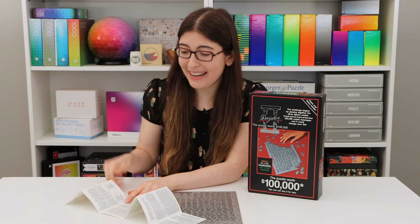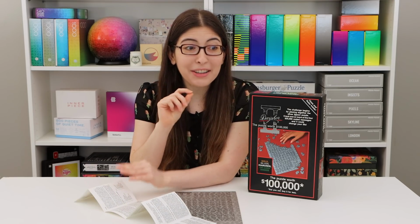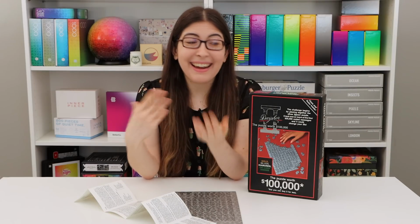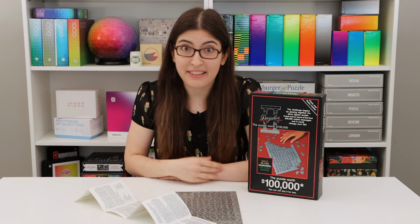And there's this one part in the rulebook that I found so interesting. They lay out all of these different ways to access the clues, including recording the hotline phone call with a tape recorder, having your local newspaper publish them, having your local game store publish them, or sending in a self-addressed envelope. I guess it was a little bit of a challenge to get that type of information distributed before the modern internet.